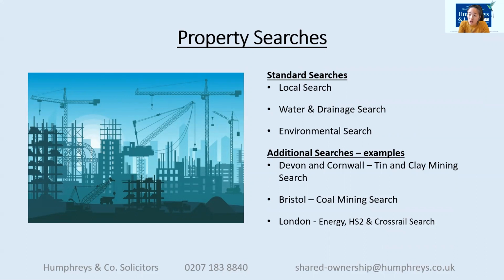These can include matters such as chancel repair, mining, telecommunications, transport, and utilities. From experience, we know that Devon and Cornwall had a lot of tin and clay mining, so we would look to do a tin and clay mining search. In Bristol there was a lot of coal mining, so a coal mining search. And in London, we know that there's the Underground and a lot of energy projects going on, so we would look to do an energy, HS2 and Crossrail search.